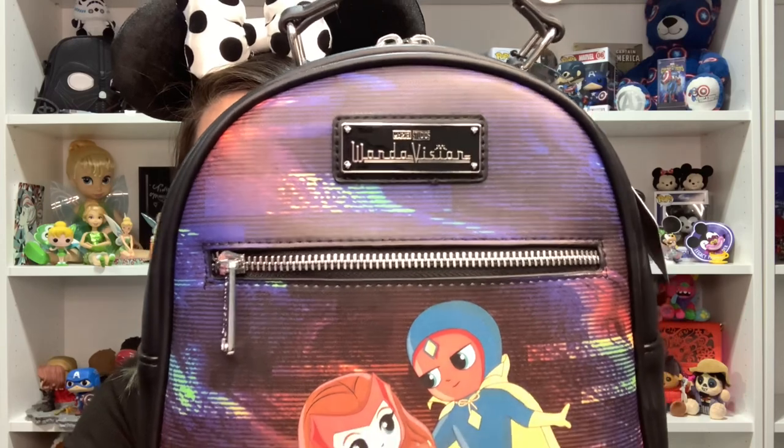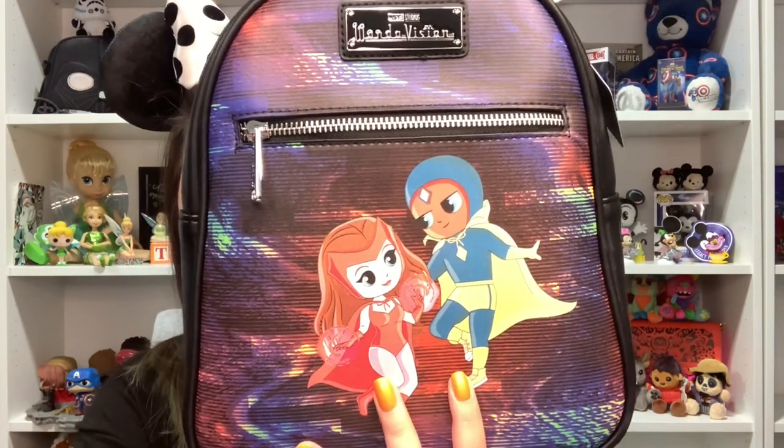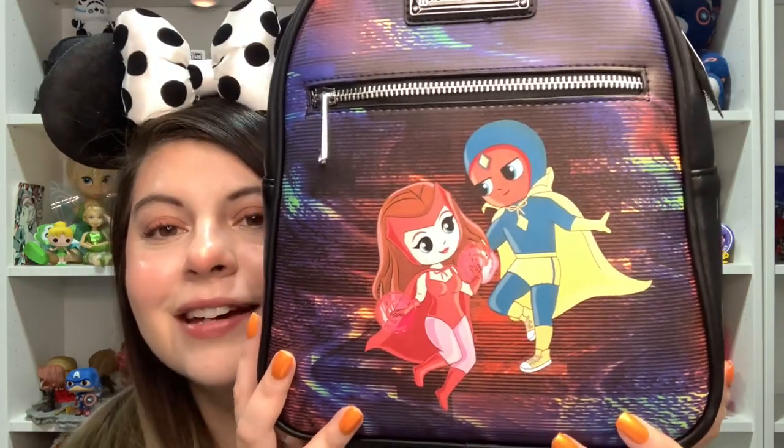So it says WandaVision up top. You have Wanda and Vision at the bottom in their cute little Halloween costumes. Definitely gonna be wearing this during the fall Halloween season. I have yet to wear this backpack, but it's super cute. I love the TV static in the background, and they're just Ghibli style and they're adorable.